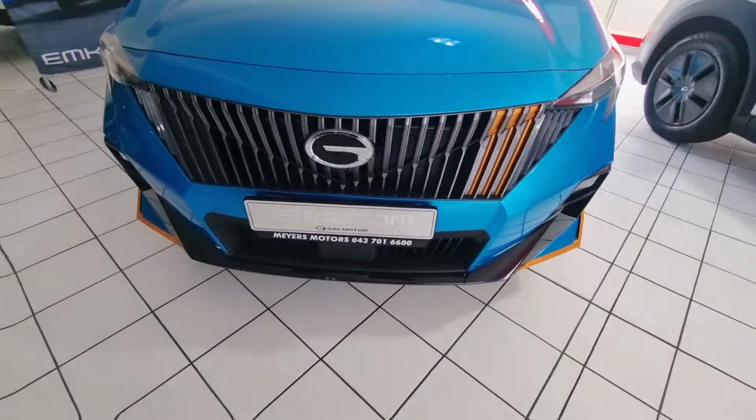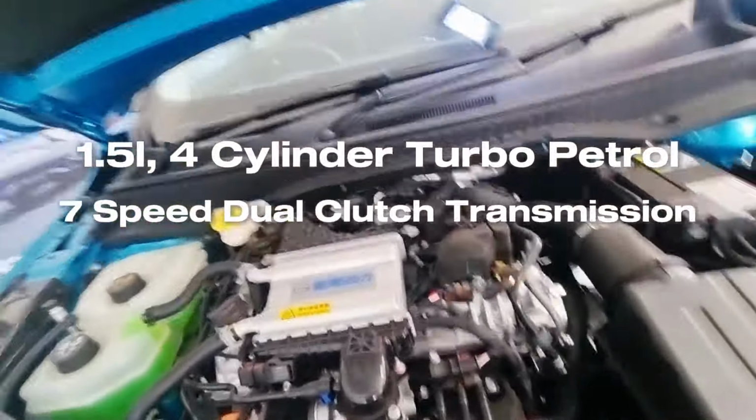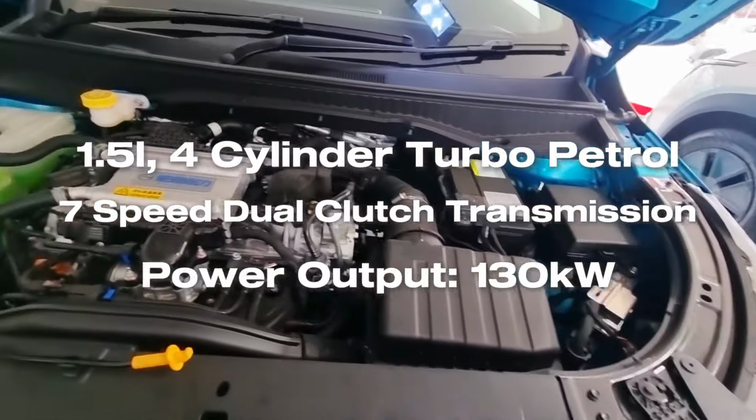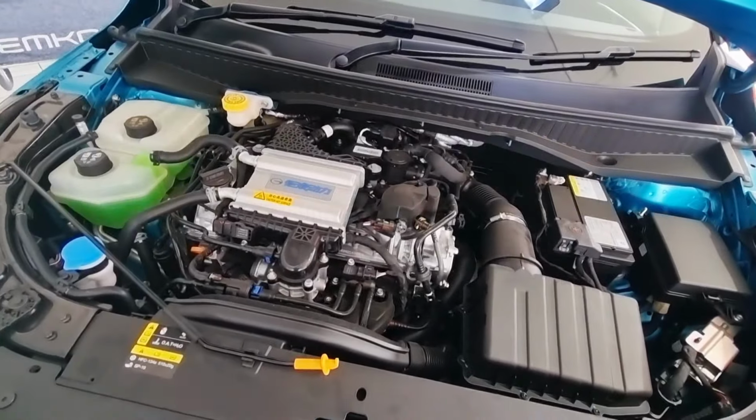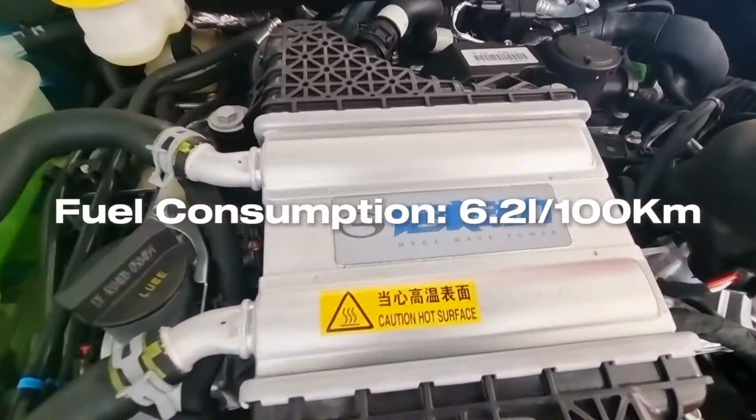The EMZOOM is powered by a 1.5-liter TG engine paired to a 7-speed DCT with a maximum power output of 130 kilowatts and with an acclaimed fuel consumption of 6.2 liters per 100 kilometers.